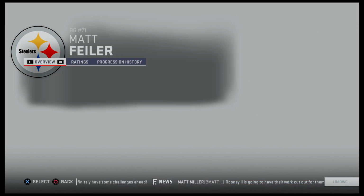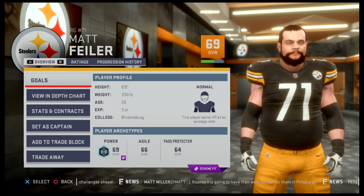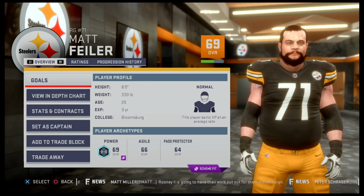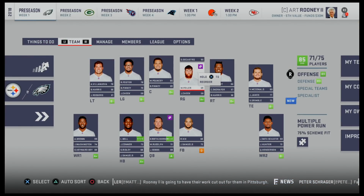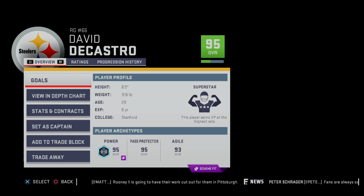We'll take a look at Matt Filer here. Matt Filer is a 69 power, and that also is allowing him to fit the scheme. So we've got to keep an eye on things like that. 6'6", 330, 26 years old. Could be a guy we might be able to build up, and it could be signable going forward.